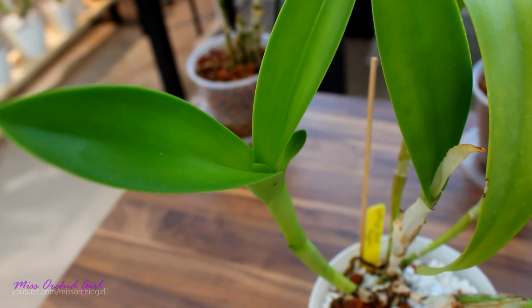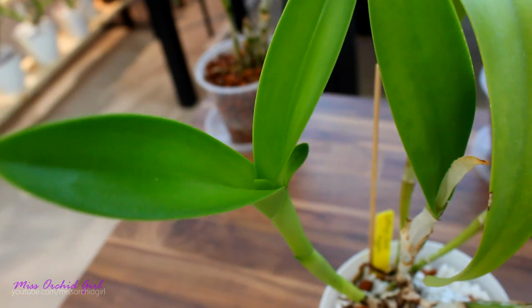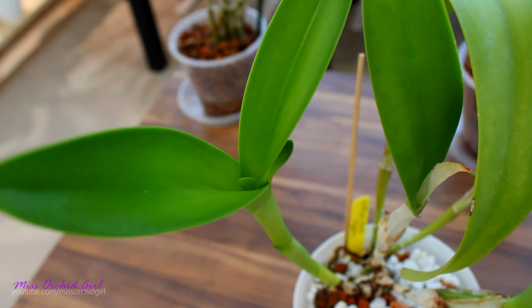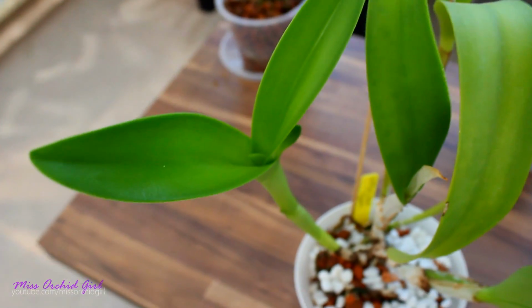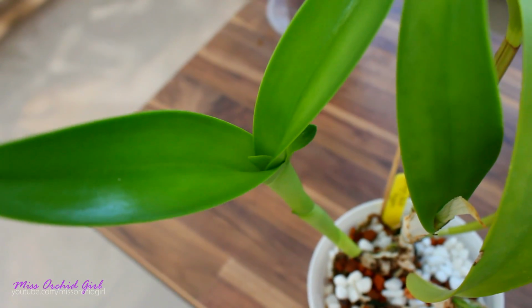And hey, what do we have here? We have an ant. I have ants again, but it's okay. With orchids, they actually help because they just eat off the sap and I don't need to remove it. So I don't mind ants. They do no harm. Anyway, what do we have here?